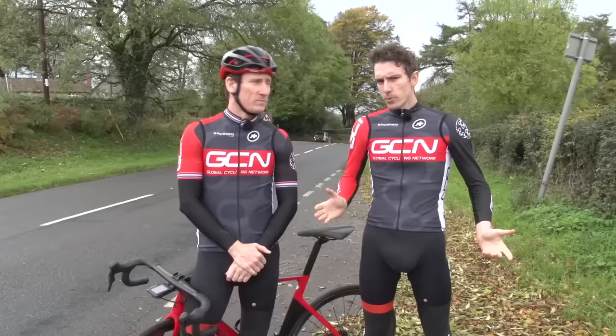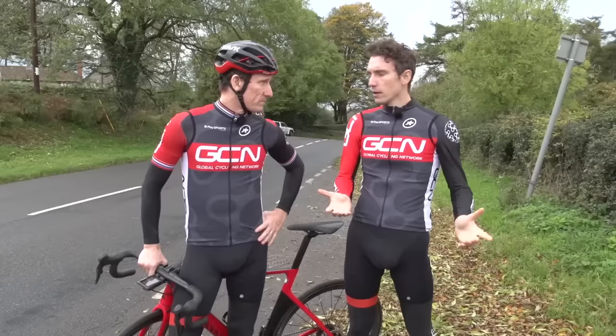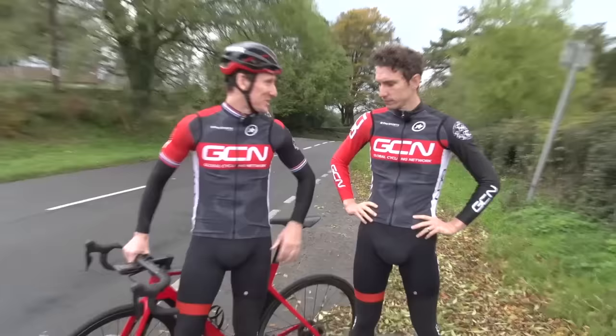Now, you know that we don't exactly have any alpine descents on our doorstep, but this one is pretty good. 3 kilometers long, an average gradient of 5%. All right, stop laughing at the back. It's the best we've got, okay? We're not going to go flat out because it's open roads and we are, of course, getting old. But nevertheless, I think we should see how we get on. But significantly, I get to go on the Superbike again. See you in a bit, Si.